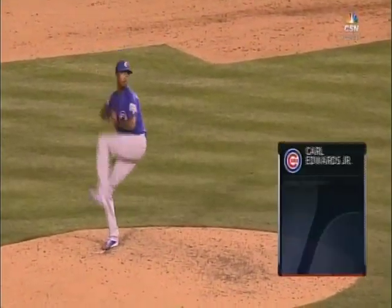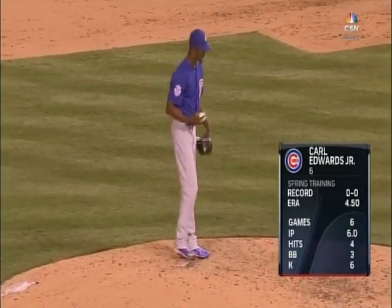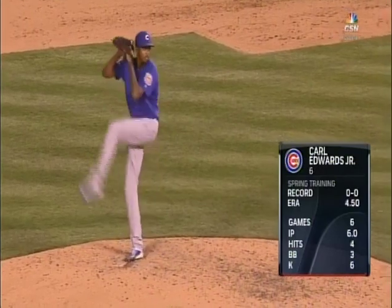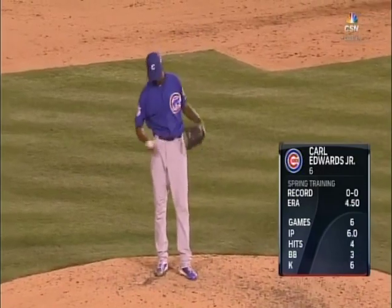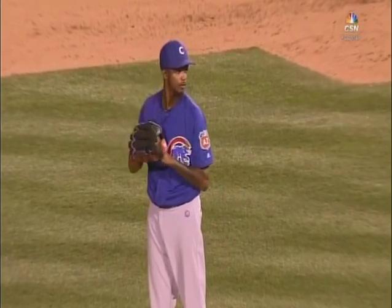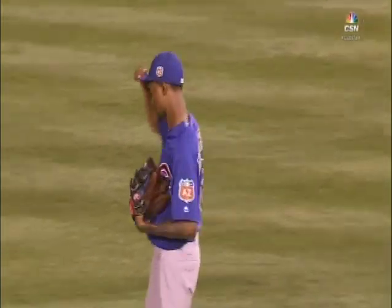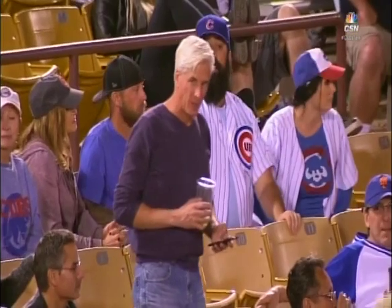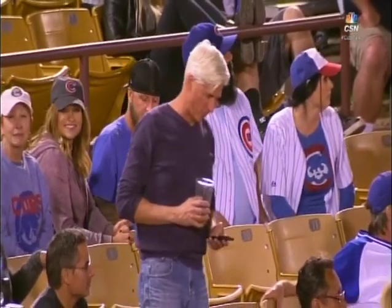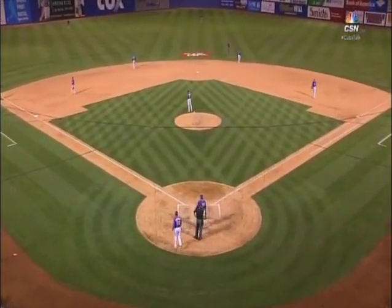Carl Edwards Jr. will look to get these final 3 outs with a 4-run lead. And he's going to face some middle-of-the-order hitters, too. Yeah, this should be fun for Carl. His numbers for the spring. The guy is so skinny, he has to wear a single-digit number. He made his major league debut last year. Will begin the season in the minors. Could be a big part of this thing before it's all said and done.